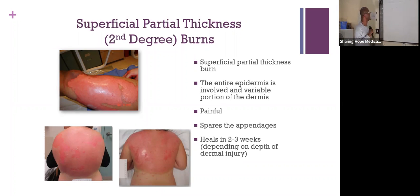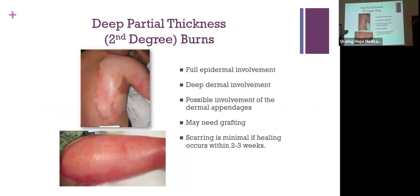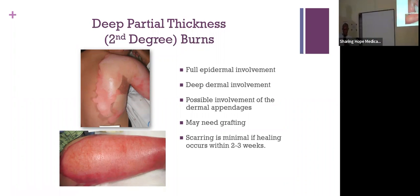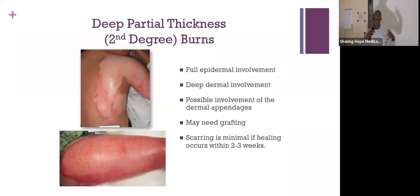Let's go ahead. So this is second degree deep tissue, with what we call full epidermal involvement, deep partial. You see the flat shoulder there? That's what we call skin blanching. If that patient is here and you press your hand on that shoulder, there's what we call capillary refill. Capillary refill tells you how deep the areas are, and which areas will need surgical intervention. Those areas will need the patient to go through the debridement process before skin grafting.